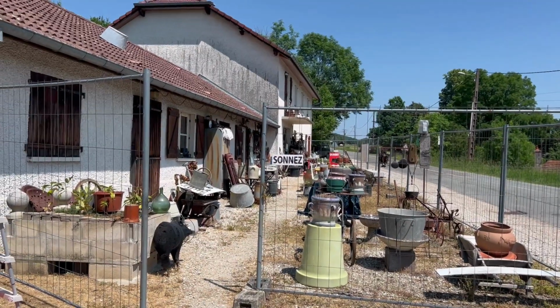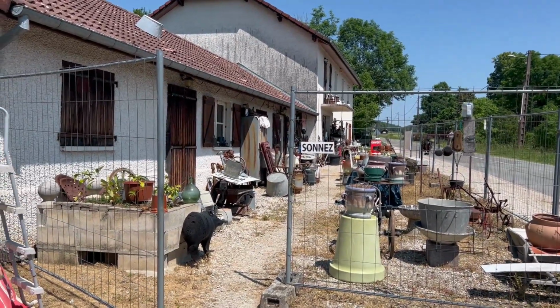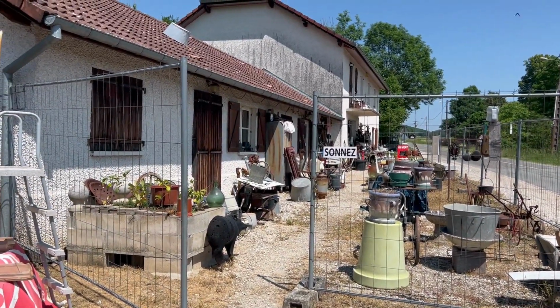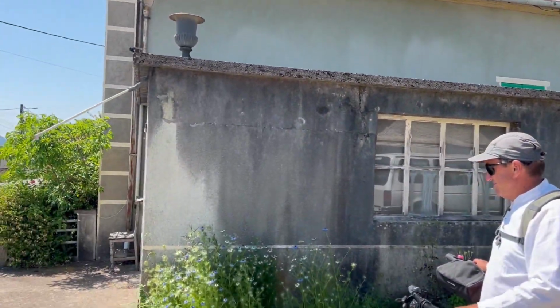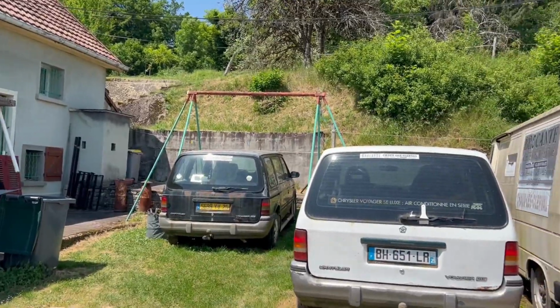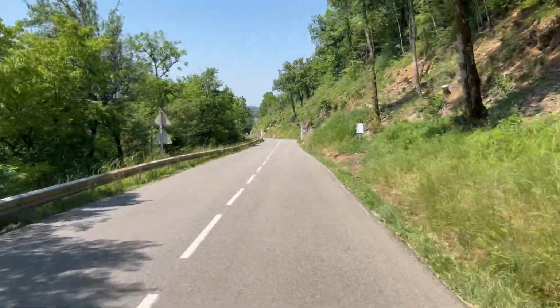Well, that was really good. We got a couple of good little treasures, and he was very accommodating. We rang him in the end because it was closed, and he just lives in the house next door, so it was really good. So we're about to cycle back down the hill, which will be much nicer than cycling up. Whee!